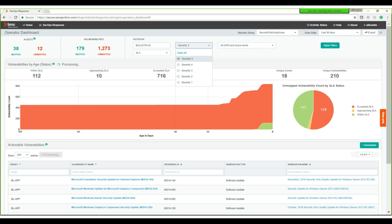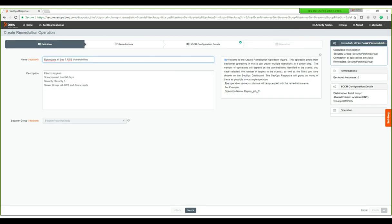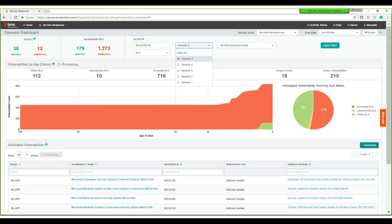I think everybody's been in a meeting where they heard about things that had exceeded SLAs and how that was problematic. So if I wanted to filter down just by my sub 5s and go apply that as a filter, it would show me just the sub 5s, and then I can go remediate that. So if we look here in the bottom right corner, there's that big remediate button. So by picking the sub 5s, applying the filters, and then clicking the remediate button, I'm going to go create a remediation action. So in this case, I've got my sub 5s for all of my Amazon and Azure hosts.